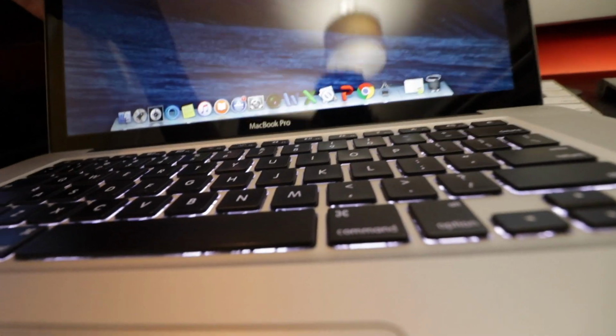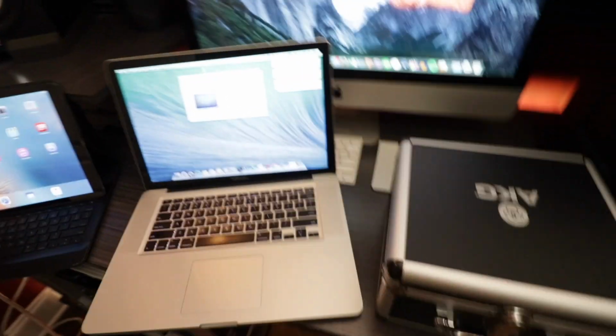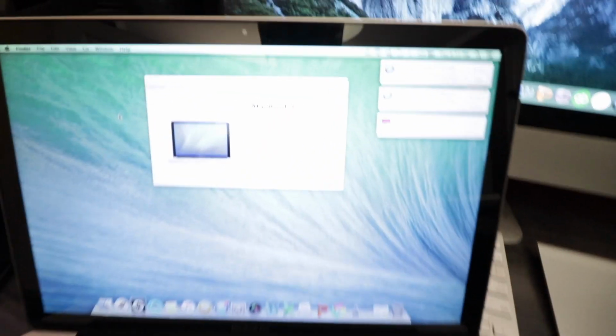And that's just from putting it on the desk and tables. I think two of those marks were from my DJ stand, which I don't have anymore because it made those two marks. Okay, so that is that laptop.